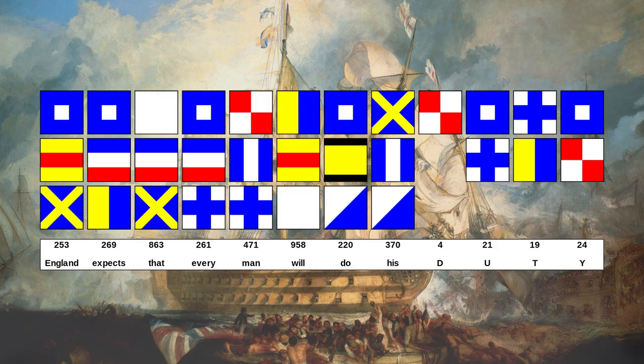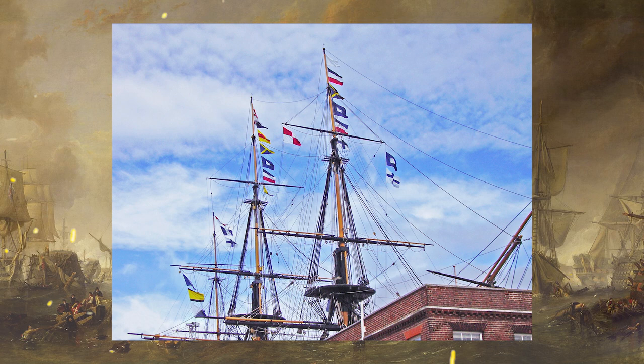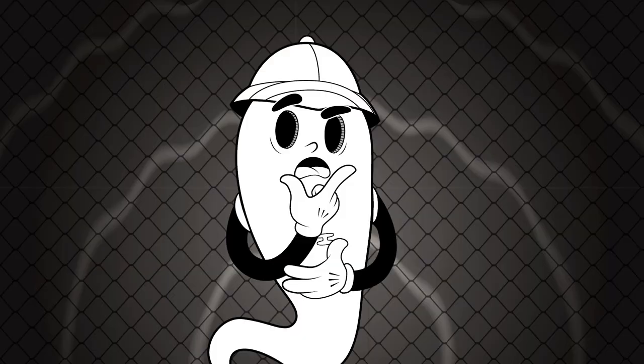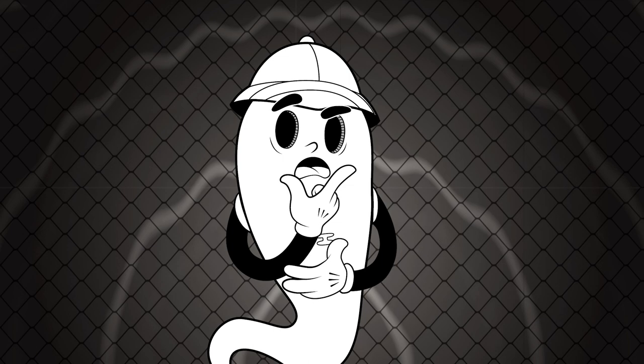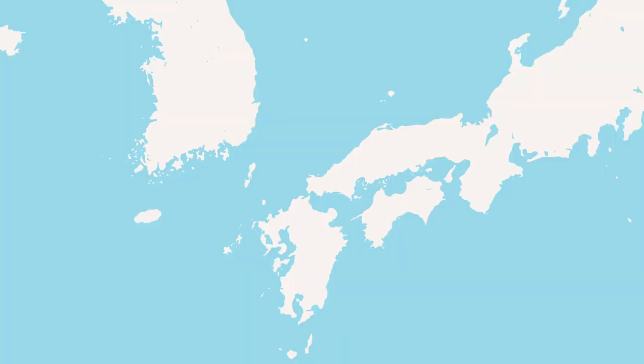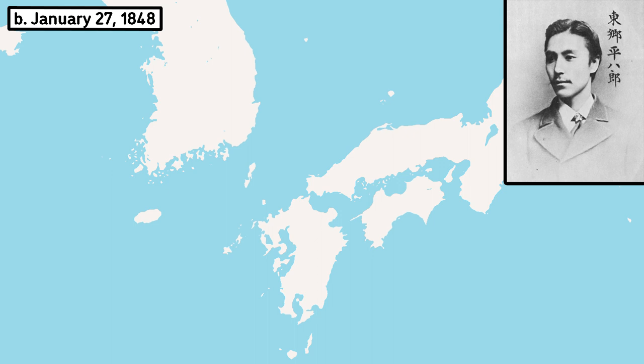The whole message, which had words that needed to be spelled out letter by letter, required 12 hoists, but went down in British naval history and has a legacy far beyond that of the Napoleonic Wars. Interestingly, Nelson's Britain would also play a rather significant role in Togo Heihachiro's story as well. The third son of Togo Kichizaemon, a samurai in service of the Shimazu clan as a kori bugyo, or district magistrate, Heihachiro, hereafter referred to as Togo, was born on January 27, 1848, in modern-day Kagoshima Prefecture.